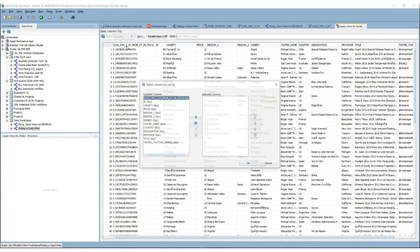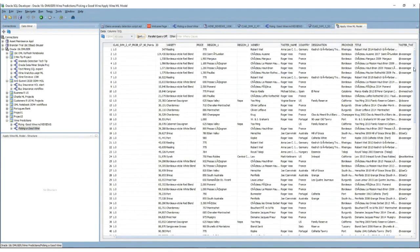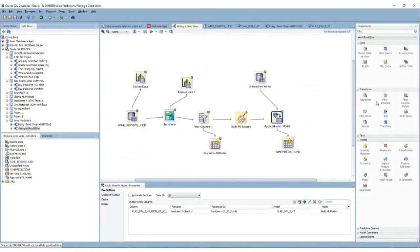And here are my predictions of it likely to be a greater than 90 point wine, and I can sort this descending. I'm just working with tables and views inside the database. You can see all the different 130,000 wines that I've scored now, and David's going to come back in and use all this information to try and find a good bottle of wine for not so expensive.